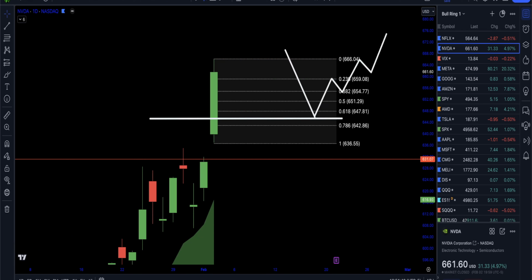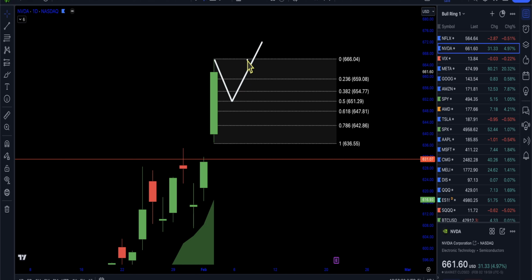All right, here we go with Nvidia on the daily, guys. And just like we talked about with SPY, we could see a pullback this week down to the 50 area, which would be 651.29, guys. That is not unusual. We'll see it come down here, maybe 647, and then we'll see Nvidia continue up. Now, remember, Nvidia on the daily, guys, we do have the old resistance area that it beat, and I wouldn't be surprised that at some point Nvidia will come down here, pull back on the daily, and then continue on its way up.